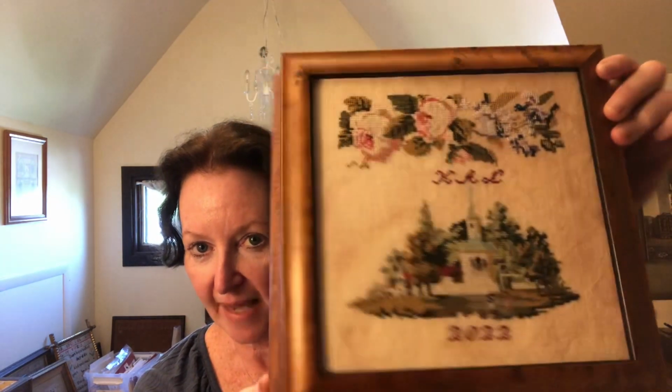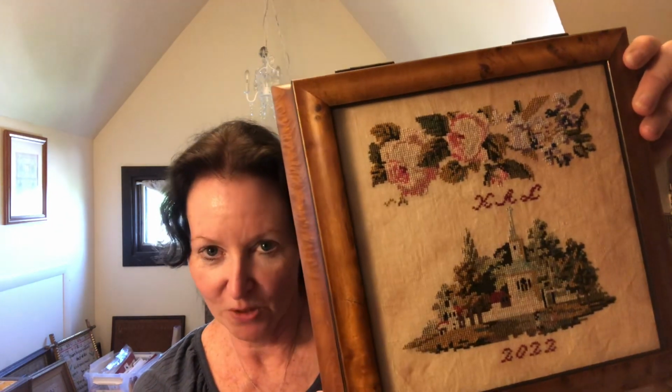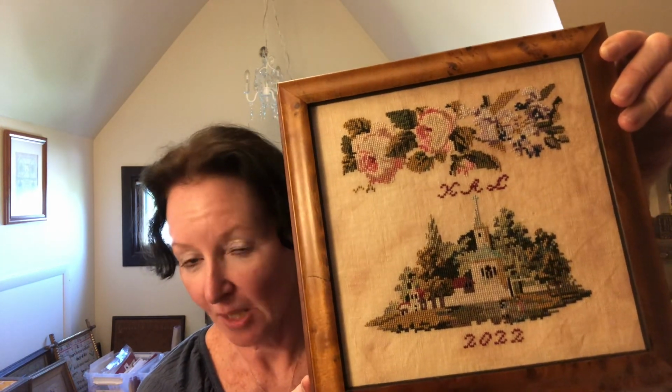So again, it's not going to be available for a year, but there's still time to come to Nashua, New Hampshire, Celebration of Needlework, and take my class. And it starts next weekend, actually this coming Wednesday. So that's one big project that I finished.